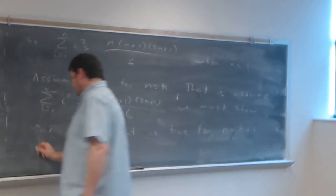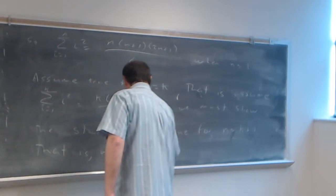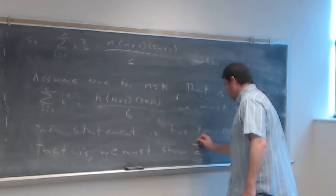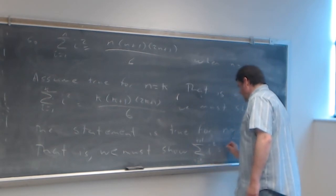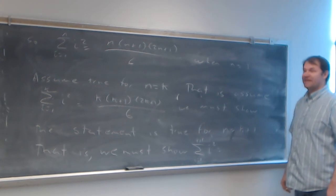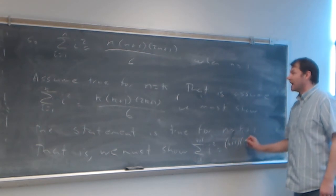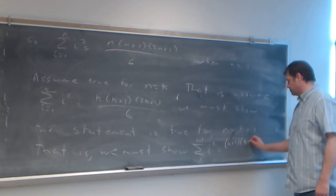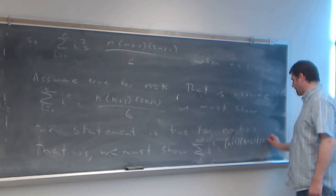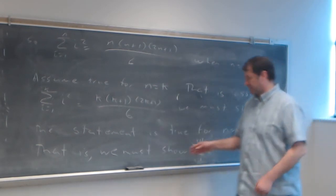That is, we must show that the sum as i runs from 1 to k plus 1 of i squared is equal to this formula. I'm going to look at the right-hand side of this formula, except I'm going to replace n with k plus 1. I get k plus 1 times k plus 1 plus 1, that's k plus 2, and then times 2 times k plus 1 plus 1, that's 2k plus 3, over 6. That's what I've got to show. I've got to show that that's a true statement.